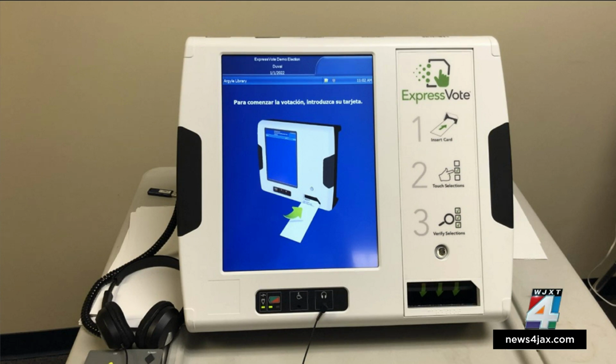You don't have to use it. The old paper ballot system will still be what most voters use. As News 4 Jax reporter Jim Piggott shows us, the system was unveiled today when election workers ran a test to make sure every eligible vote will be counted.